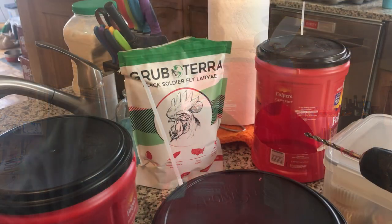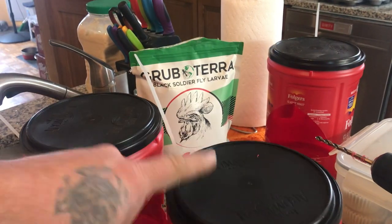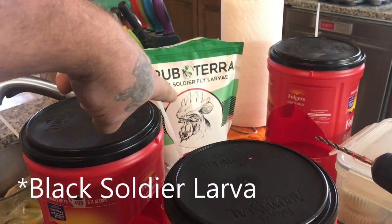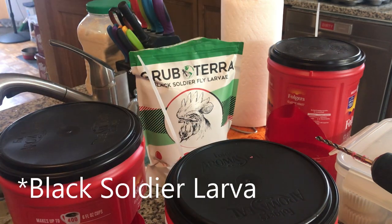So with it being a wonderful 12 degrees outside, I figure our chickens need a little extra something something. So I'm gonna fill one of these with oyster shell, another one with mealworms, and that way we have two for the reds, two for the Easter eggers.